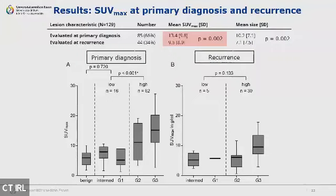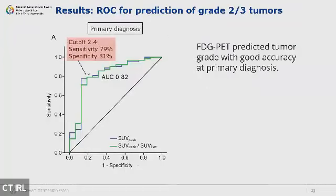So if we perform metabolic imaging and there's a high uptake inside the tumor, we have good information, a high likelihood that it is an aggressive tumor, behaves aggressively, and potentially needs more aggressive treatment. But we also found out that this only works at initial diagnosis. If the patient has not undergone previous treatment, that might change our disease. At recurrence, the prediction does not work as well anymore. But at initial diagnosis, we can quite well predict the tumor grade.